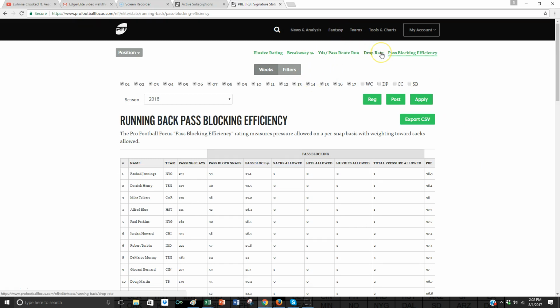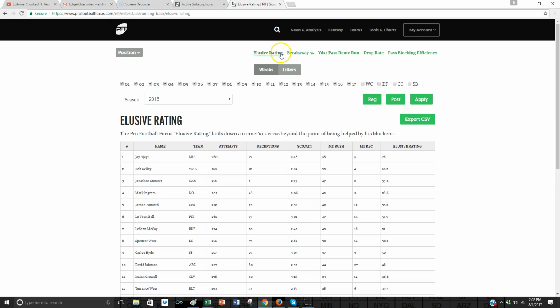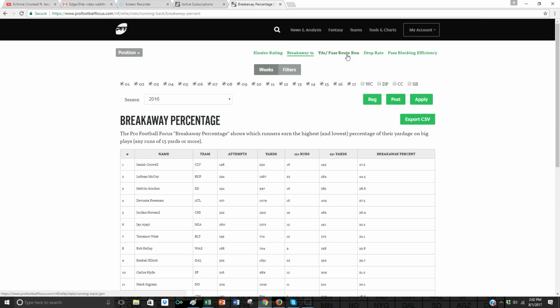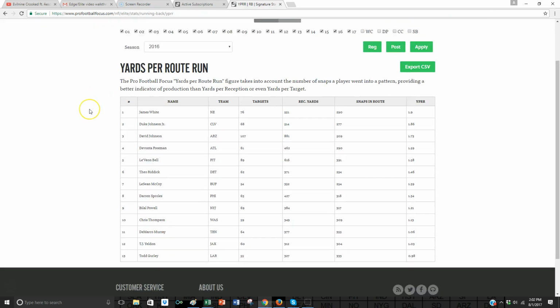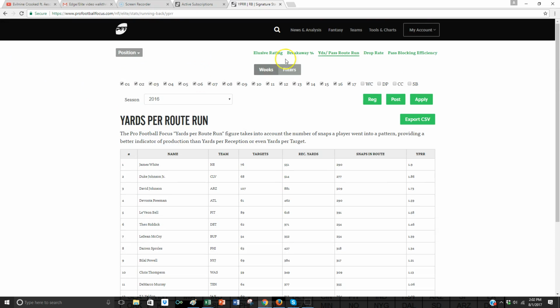So these are just a bunch of the different things that we offer through Signature Stats, and this is just one position of many. I use pretty much all of these throughout the course of a season, when I'm writing articles, when I'm doing research, when I'm making rankings. Like these a lot. Again, just a small sample of what you get with a PFF Elite subscription.